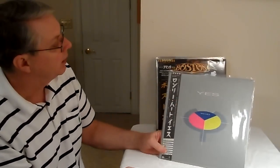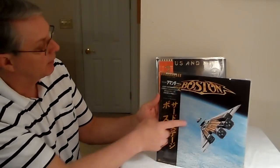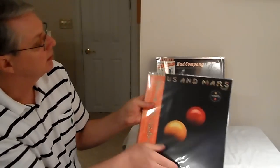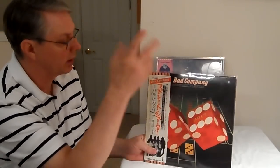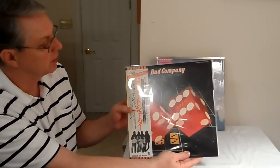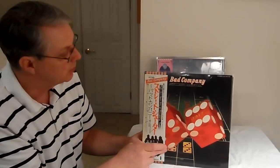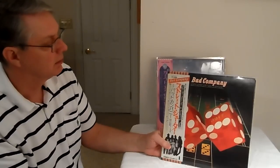Wow. Okay, now we got the Yes, upgraded that to a Japanese. Boston, third, I got that upgraded to a mint Japanese copy. Venus and Mars, again upgraded. Used to have the domestic, now it's upgraded to the Japanese first edition with the OB on it. Same thing for the Bad Company, had the domestic and it had the ring wear and the record, you know, it wasn't too bad, but this is a nice primo copy. These are pretty hard to find, and they're usually pretty expensive, but I think it was $15 I had to pay, which is really good for that record.